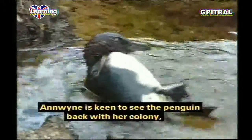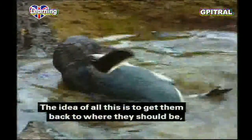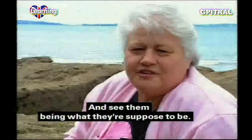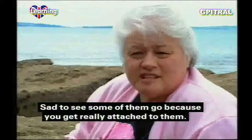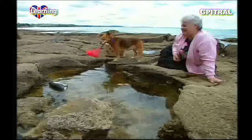Anwen is keen to see the penguin back with her colony in Waiheke, but it could take 6 months for a full recovery. The idea of all this is to get them back to where they should be, which is in the wild. The most thrilling thing is to release them and see them being what they're supposed to be. That's exciting. Sad to see some of them go because you get really attached to them. But the moment they're back in the wild, they're wild again. That's the way, keep going, you're nearly over.